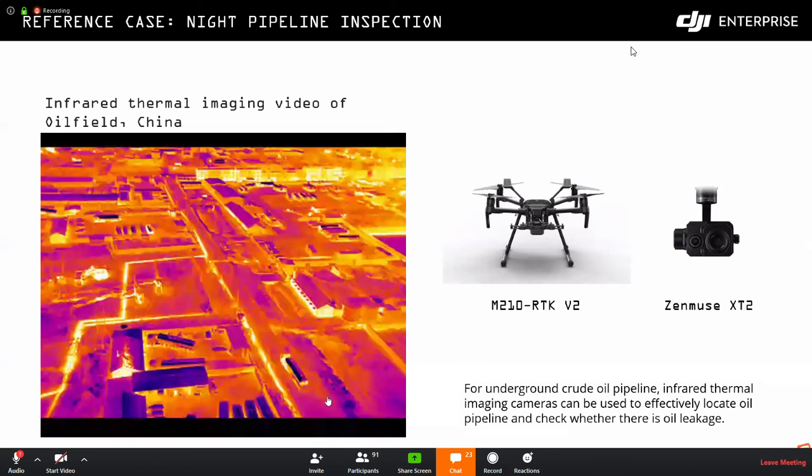In pipeline inspection scenarios, the thermal image is also widely used at night. Here is a video taken by the M210 RTK V2 and the DJI XT2 thermal camera. The crude oil temperature is always about 50 Celsius, but the ground at night may be just 20 Celsius or 10 Celsius. So there is a big difference between them. That is why we can use the thermal camera to contrast, to highlight the pipeline on the ground.